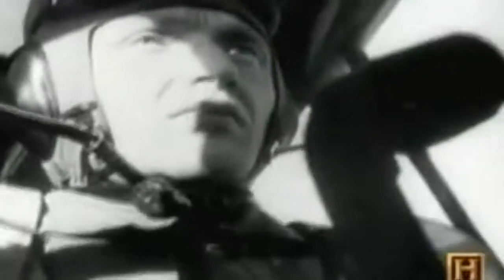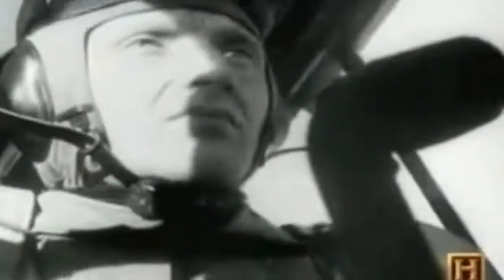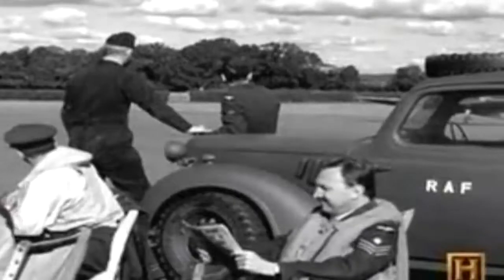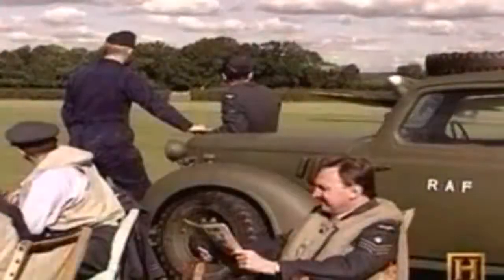On September 3rd, 1939, the war began between Britain and Germany. Now, the RAF would have to face the Luftwaffe. Young British pilots were rushed through their basic training. Most ended up flying Hurricanes, but the fortunate few were assigned to Spitfire squadrons.